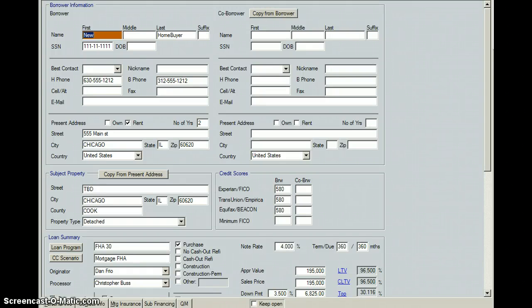Probably the first question we're asked when somebody's trying to get pre-approved for a loan is, how much money am I going to need? So what I'm going through today will show you how much money you're going to need to show that you have, and then also how much money you're going to probably need at the closing. So let's go through this client right here.